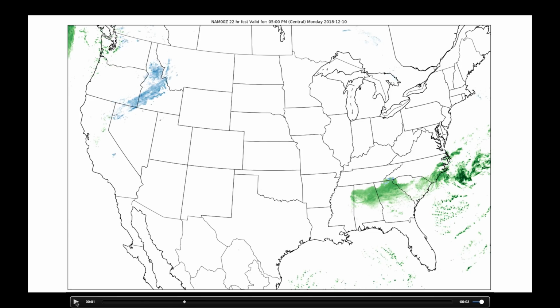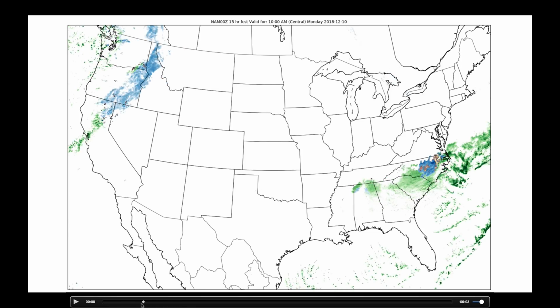So here we go. This is the NAM 3 kilometer, and it just took us right there quickly through the day on Monday.